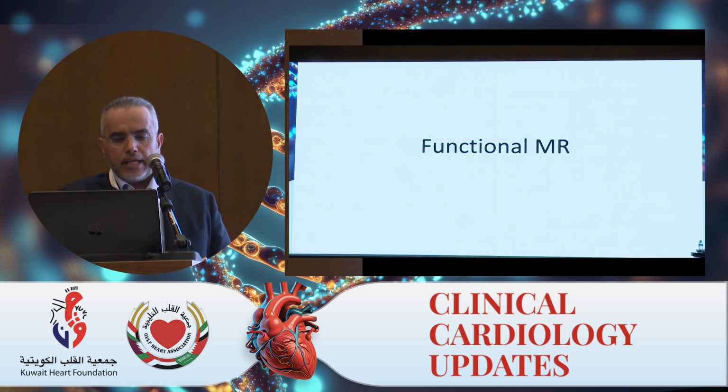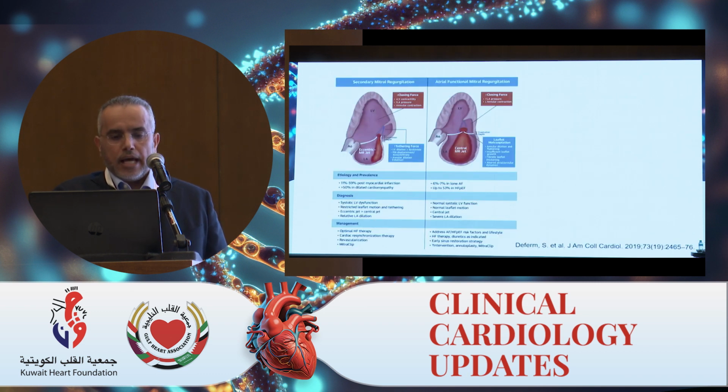Then we come to the functional MR, which is not as straightforward as the primary MR. Functional MR is a disease of the left ventricle or left atrium. Basically, if left atrial enlargement happens with atrial fibrillation, the annulus can get dilated, but the LV size will still be preserved and normal. Those patients are treated as heart failure with preserved LV function, and surgery versus percutaneous treatment are the options, with no evidence for either, and we don't have any comparison.